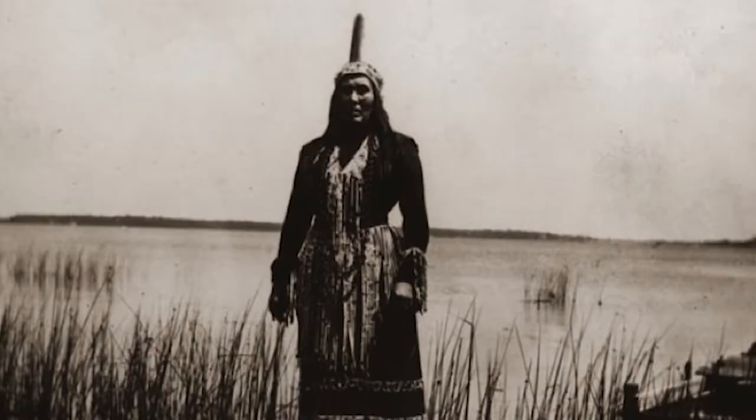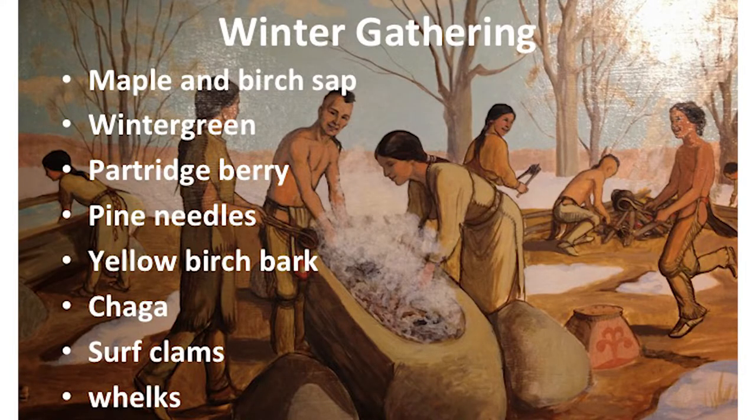This Odanak ancestor stands by the St. Lawrence circa 1880 when this picture was taken. A depiction of making syrup as one of the winter gathering activities: sugar maple and birch sap were collected and boiled in hollowed logs. The method of boiling was to heat rocks at a fire and then drop them into the water to bring the water to a boil. The boy on the right is carrying a hot rock in a basket to throw in.